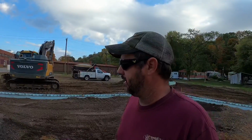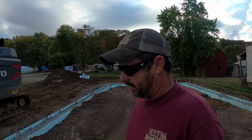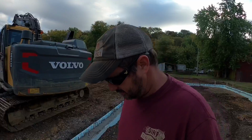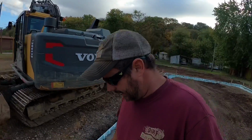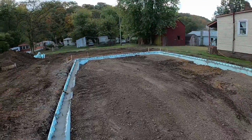The plumber, electrician, everybody's got to get in here and do their thing. After they're done, they'll final tune the grade, compact it, and then they'll pour concrete on top of it. So I'm sure somebody's going to mention they don't see us compacting it today. That's because after we get it down, it's going to be somewhat dug back up for utility purposes. So we just got to get it roughed in.